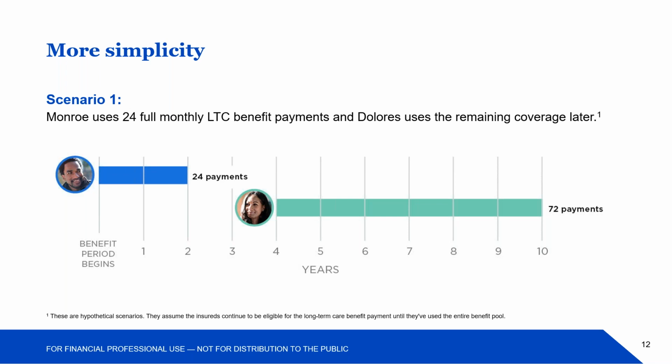Some questions I've had: if they're both on claim at the same time, do they have to share that monthly benefit? No, they get that full amount each. So if your benefit's $10,000 a month, one person gets that, and the other person gets that as well. It isn't that you split the 10,000 and get 5,000 each. You each get 10,000.